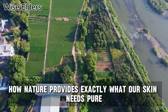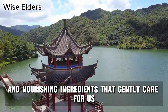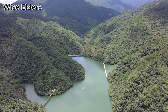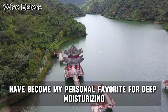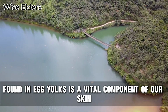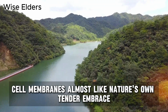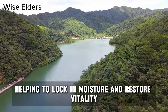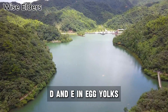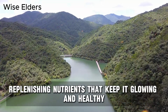It's almost poetic how nature provides exactly what our skin needs: pure, safe, and nourishing ingredients that gently care for us without any harsh chemicals or unnecessary extras. Egg yolk masks, in particular, have become my personal favorite for deep moisturizing. The rich lecithin found in egg yolks is a vital component of our skin's cell membranes, almost like nature's own tender embrace, helping to lock in moisture and restore vitality. Plus, the abundance of vitamins A, D, and E in egg yolks provides a nourishing feast for the skin, replenishing nutrients that keep it glowing and healthy.